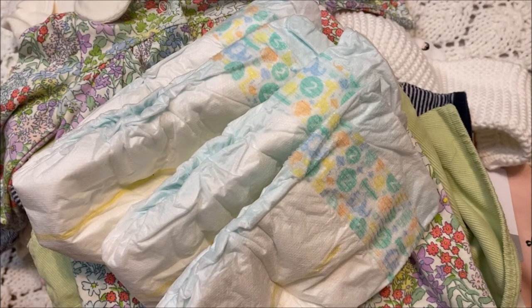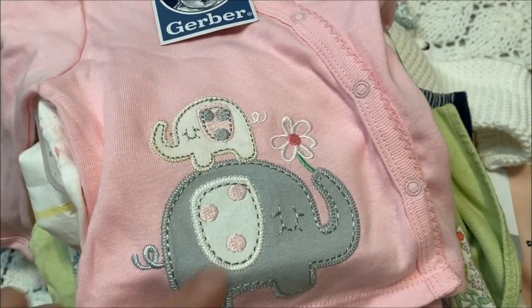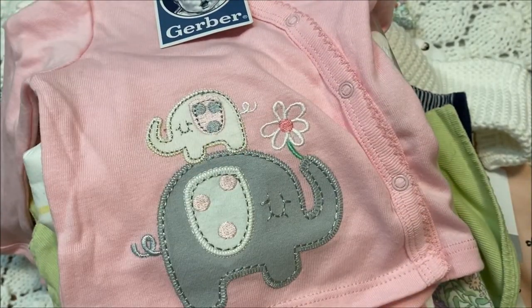All right, down to the last item. And it is so adorable. Oh, I hadn't ever seen this. Look at this, elephants, and it's pink. And look at the polka dots on the ears and polka dots on the pants. It's adorable. Oh my goodness, so many wonderful goodies.